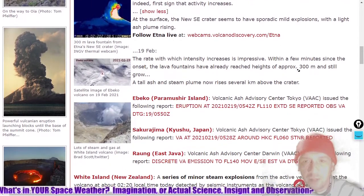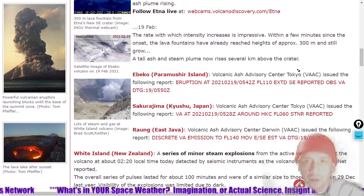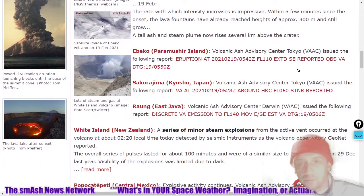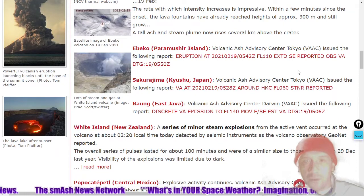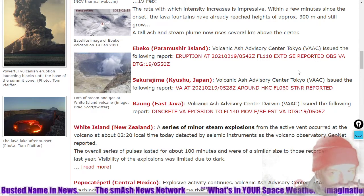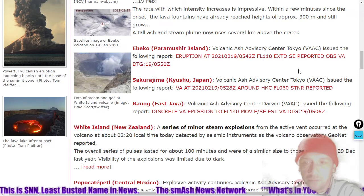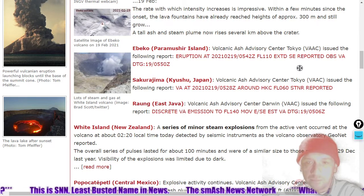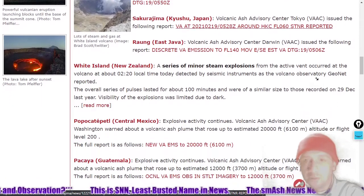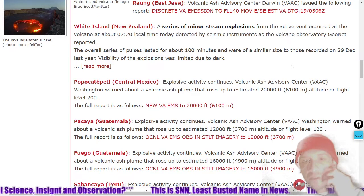Also steam plume and so on, quite a lot of activity there at Etna, as well as seismicity happening, earthquakes under the volcano. Alid on Paramushir Island, producing an 11,000-foot ash plume. Sakurajima on the Japanese island of Kyushu, 6,000-foot ash plume there. Mount Raung on East Java, 14,000-foot ash plume. And some steam explosions happening on the White Island volcano north of New Zealand, north of the North Island there.